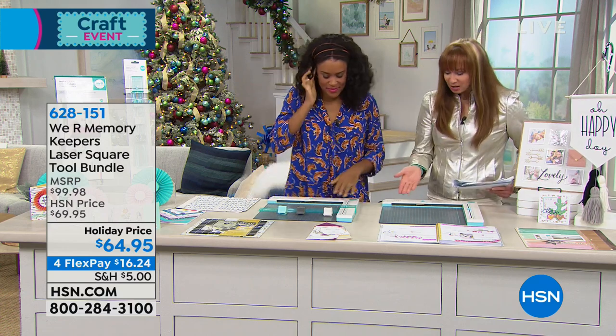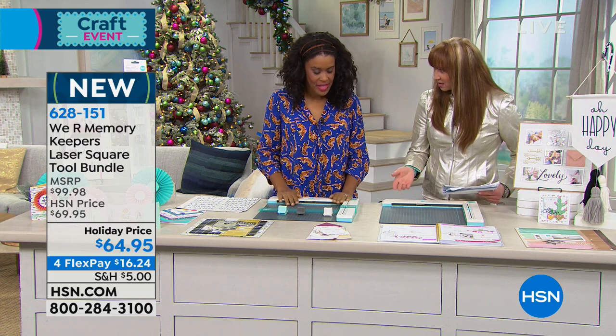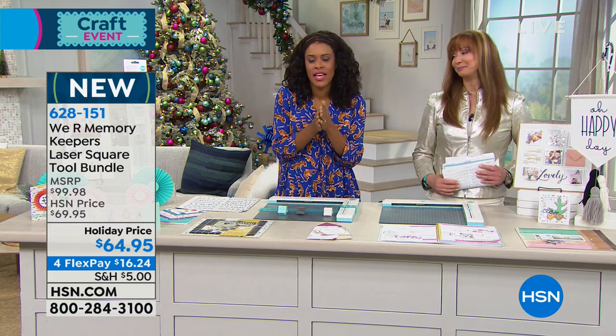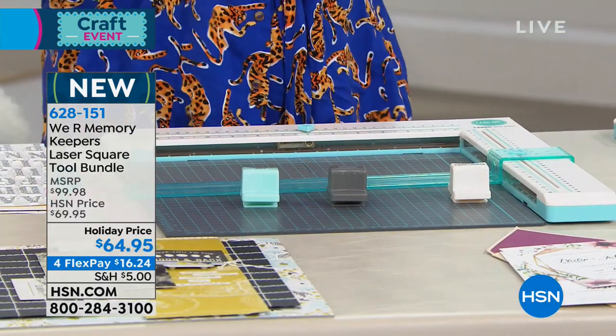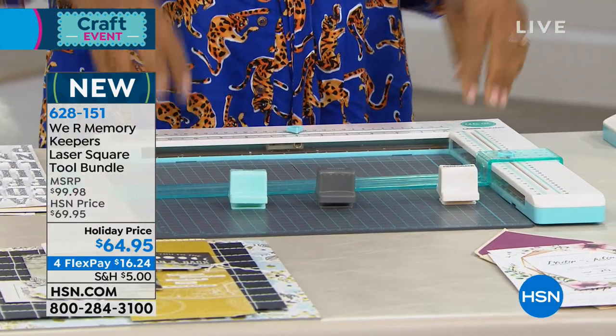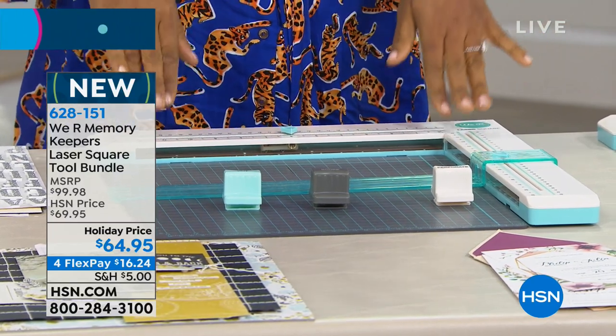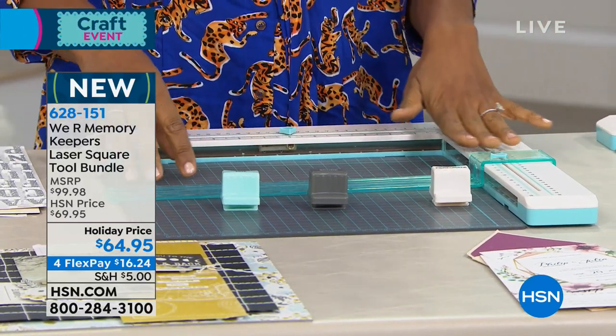I'm doing well. Okay, so this is a brand new configuration for us. Yes, it is. You kind of saved this for me. I did. I saved it for all of you for the end of the day, those of you who get a little treat who've hung out with us all day long. This is the We R Memory Keepers Laser Square, and while you've likely seen this tool before, you have not seen this configuration, so hang out with me for a bit longer.